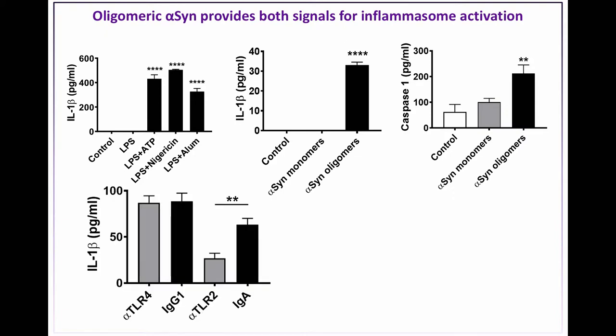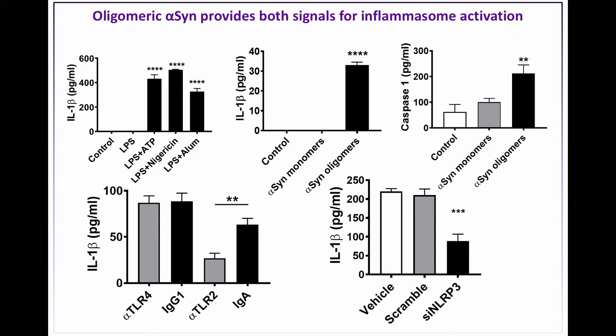To take that a step further, we know that if we give antibodies to TLR2 but not TLR4, it blocks. So it appears that alpha-synuclein is engaging, in this case, TLR2 receptors on our human brain microglia. And finally, if you knock down the NLRP3 inflammasome with siRNA, you largely abrogate the response. So we know the inflammasome is legitimately involved in this alpha-synuclein response.